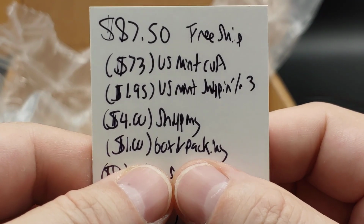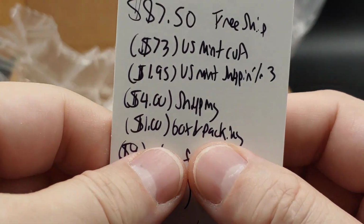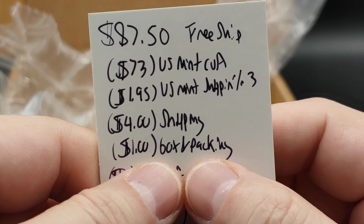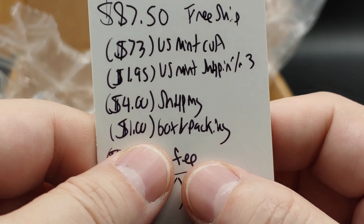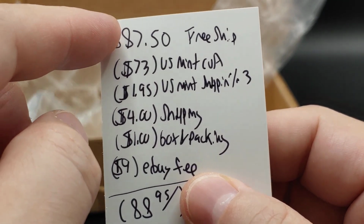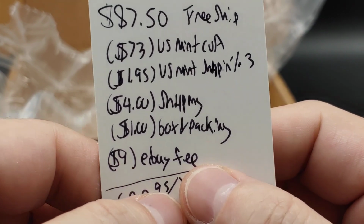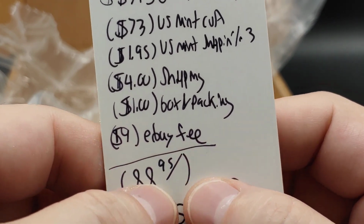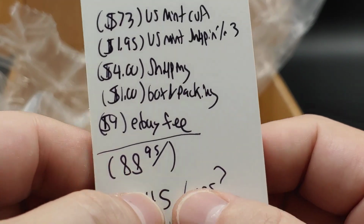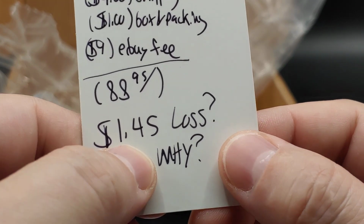So even if you buy in bulk, like I do buy boxes to ship Hot Wheels and other stuff and comics, I think the best I ever got was like 50 cents a box, and I was buying a big bulk of it. And then there's the eBay fee, which is about 10% plus their 30-cent fee, because eBay handles all the payments. So the cost was $88.95. That seller sold it for $87.50. They lost $1.45.